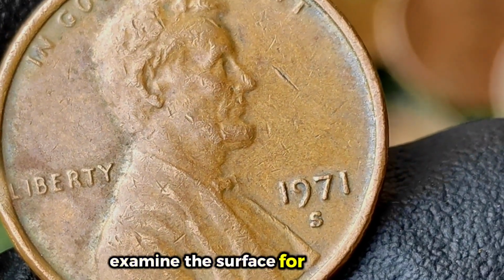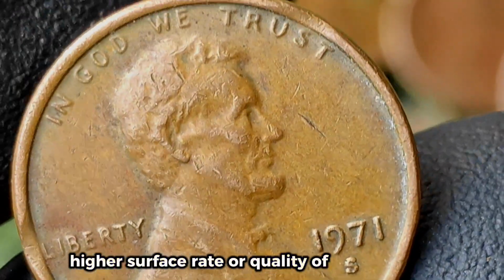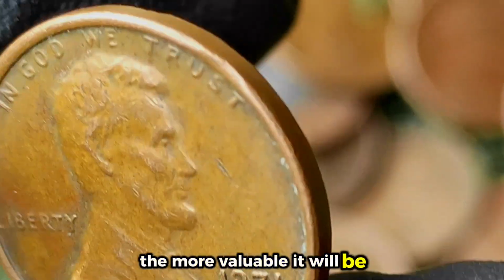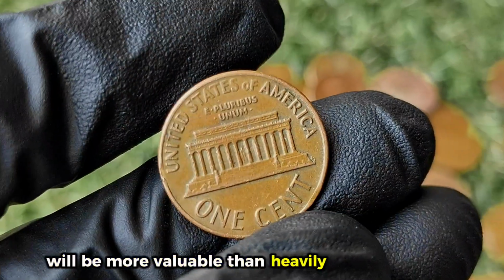Examine the surface for die cracks. Check the coin's condition. Look for any cracks or patterns on the surface of the coin caused by die wear. The better the condition, the more valuable it will be. Uncirculated or proof quality coins will be more valuable than heavily worn examples.